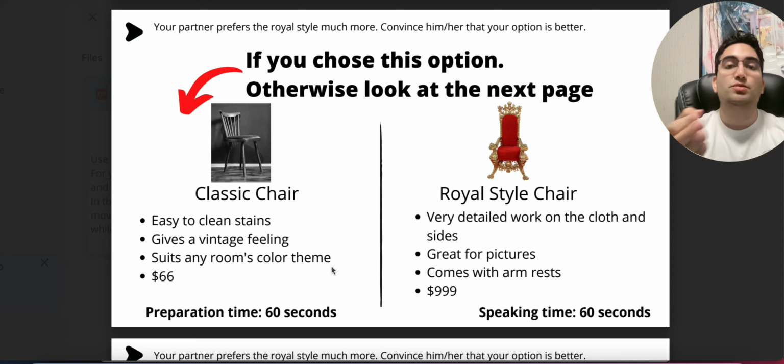You want to use your preparation time to figure out how you can combine sentences. Once you do this, this will become a piece of cake. For example, if I look at my option, I got $66 here, and this option, which my wife wants, is $9.99. And you can subtract it. It's going to be $9.33, right? $9.33. That's how much more expensive this chair is.